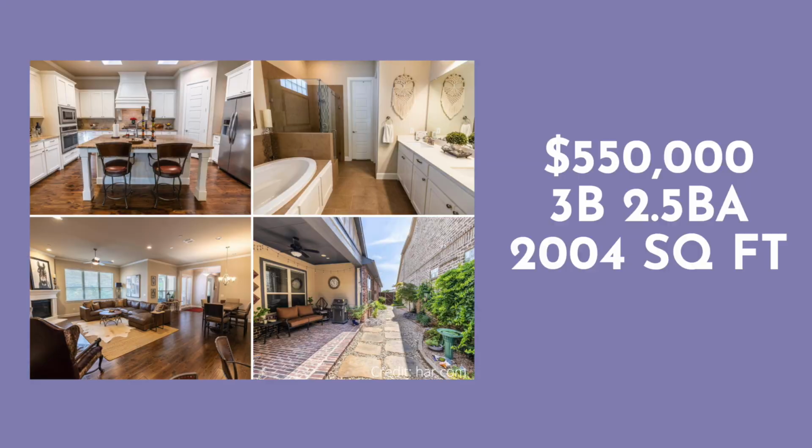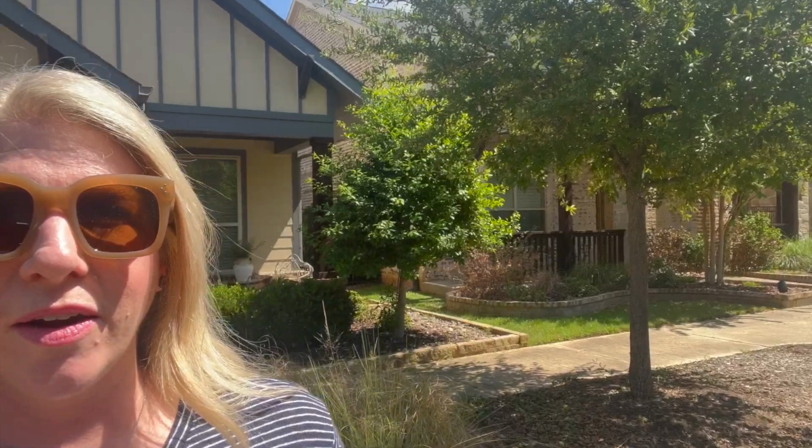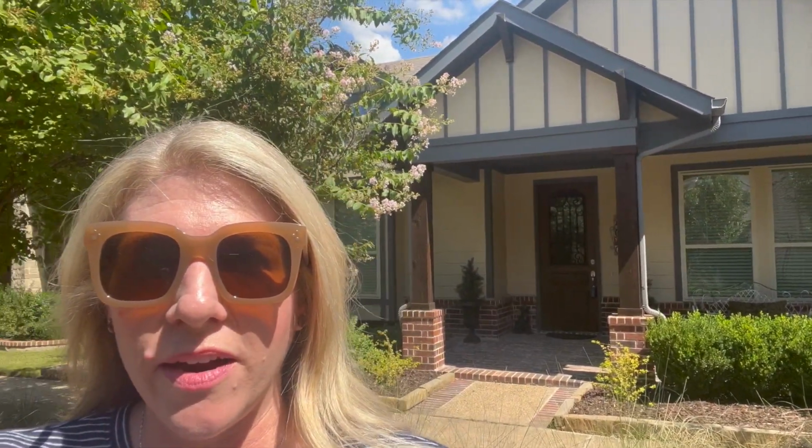It is listed at $550,000. It's 3 bedrooms, 2.5 bathrooms at 2,004 square feet. And it is along one of these kind of corridors where one house is facing the other house. These really tight patios, so you're gonna have a side yard probably and a little bit of a backyard. But that is it right there. Super, super cute. And it does have the rear entry garage.